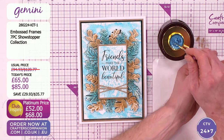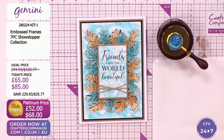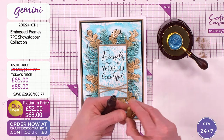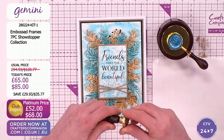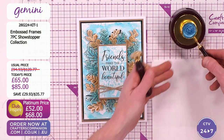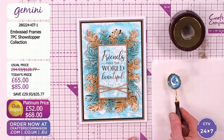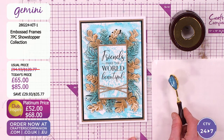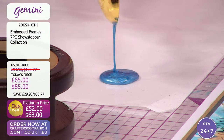So this is it, pretty much just about melted. While that's doing that last bit, let's get the handle. The one I'd done beforehand was the heart, but let's use the rose because we've got that floral look. Then we're going to take that off, extinguish that for the moment, and then we're just going to pour. Oh, what a shot. So we're just going to pour that in.